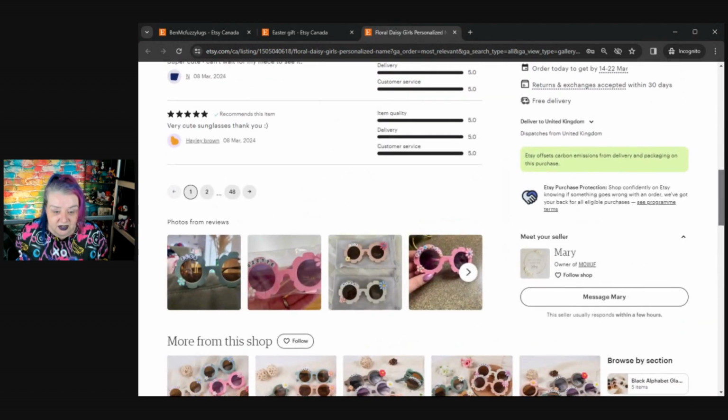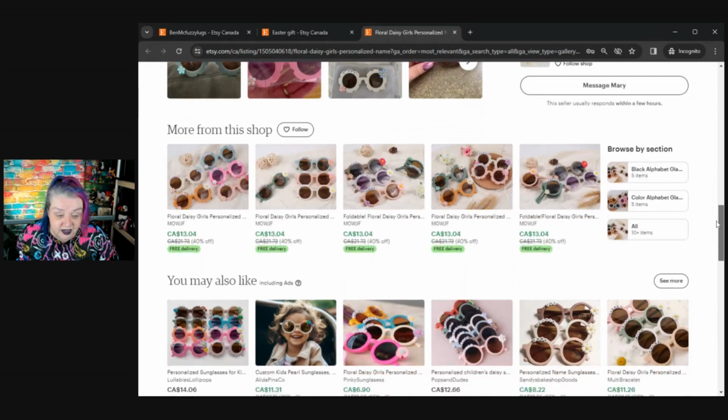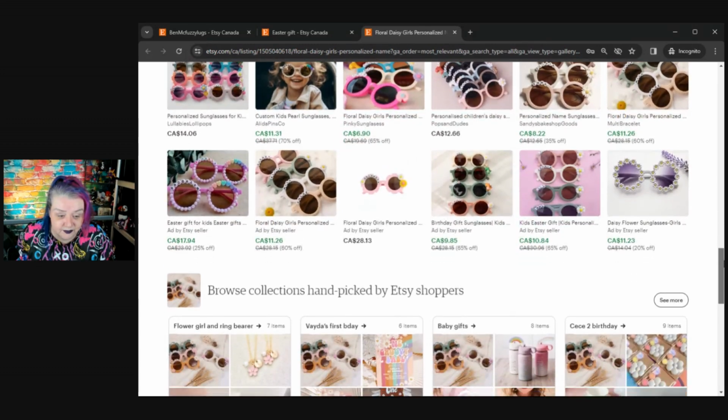First of all, photos from reviews and from this shop. The shop has a very good niche, I would say. They definitely know what they are doing. You may also like, do we think Etsy understands what these glasses are? Very much. I'm not going to comment on how similar these all are. Well, they are personalized, so people are getting blanks and personalizing them. Yeah, it's allowed by Etsy. Oh, that's as far as I'll go.